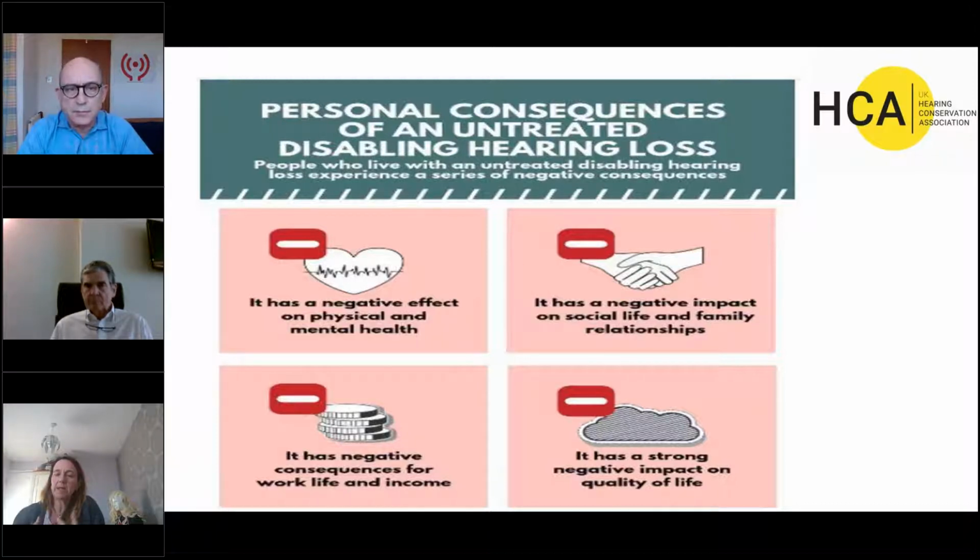And so in educating and raising awareness around the topic, we're trying to raise awareness of the other implications of a hearing loss. So the fact that hearing loss can have a negative impact on social interaction, on confidence, on work ability and income, quality of life, that kind of isolation that having a hearing loss brings with it.